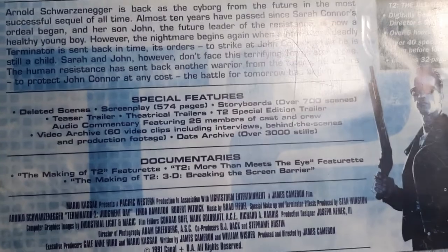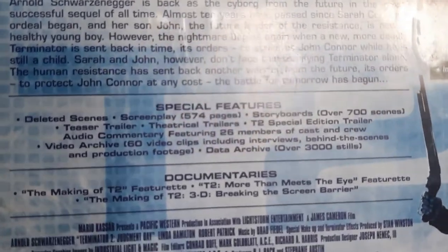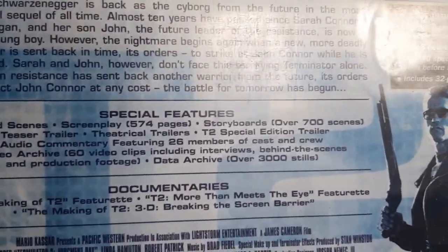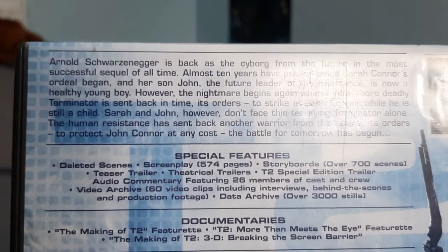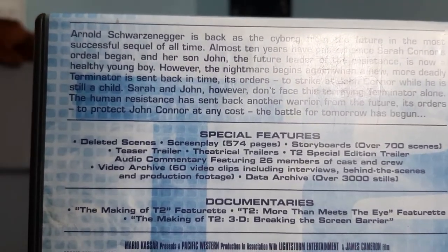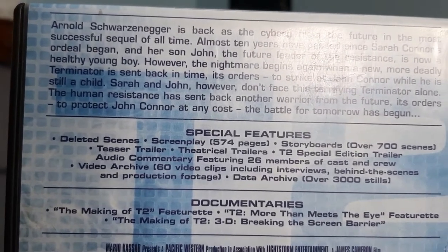So if you focus, the special features in this one are deleted scenes, the entire screenplay, 574 pages, over 700 storyboards, teaser trailer, theatrical trailer, special edition trailer, commentary featuring 26 members, 60 minutes including interviews, behind the scenes and production footage, and over 3,000 stills. There's a lot of extra stuff here. You don't see many screenplays on a disc.